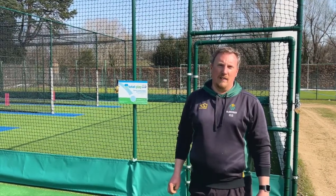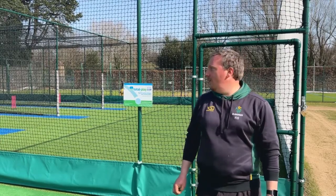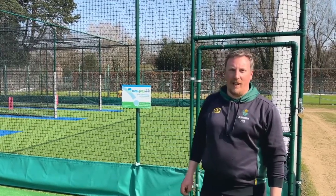So hopefully everybody's happy and they can start using it with a bit more vigour now. That's it, yeah. All guns blazing out for the season, so it's going to get plenty of use as we go along.